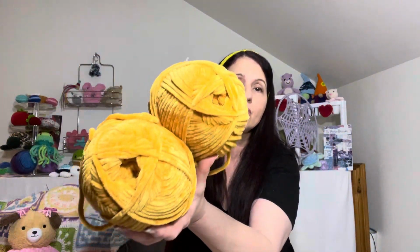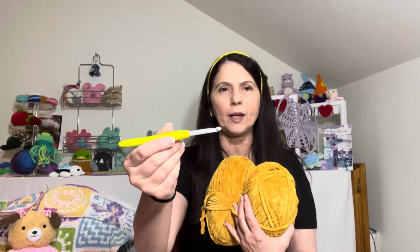And then I thought, oh, let me show you a little bit of progress on the gold blanket. I was hoping that I'd be halfway, and I'm nearly there, because I didn't want to run out of yarn, because this is the only amount of yarn that I've got of this one. So let me just show it to you. So this is the yarn that I'm talking about here. It's this velvet yarn, and they're the 2 balls that I have left, and I am using a 7mm hook.